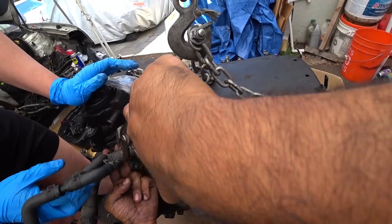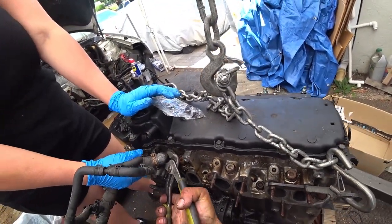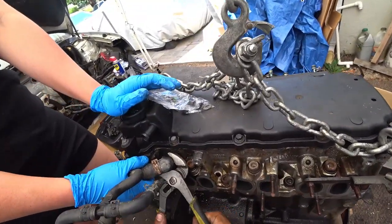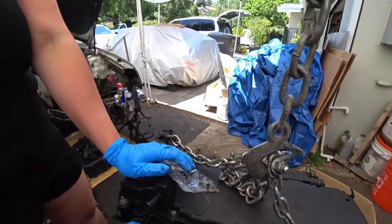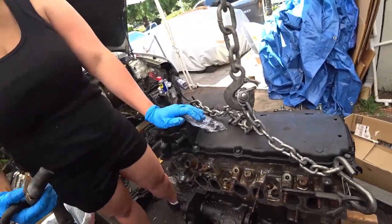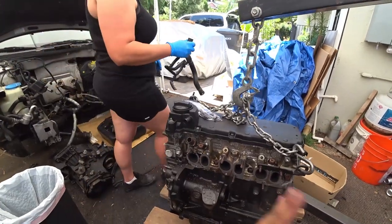Watch your hand. Pull at the same time? No, just there you go. Yank it out now, it should come out. Perfect. So this is the backside completely emptied out.